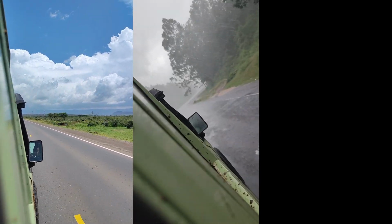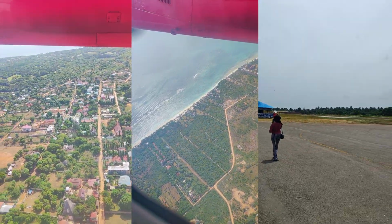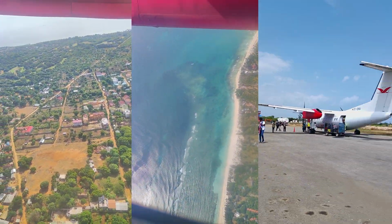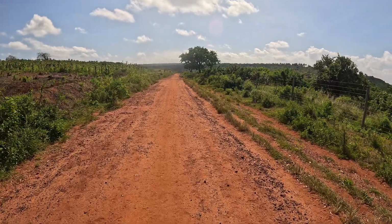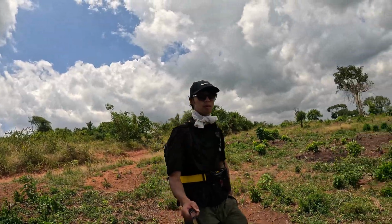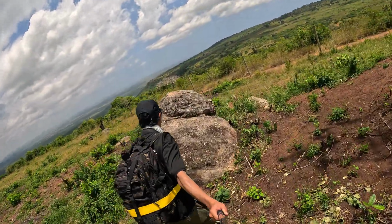We went back to Nairobi and flew to the next destination. It was Ukunda in Kwale County. It's a coastal city famous for the beach resort, Diani Beach. I enjoyed exploring. It had a hot and dry climate.